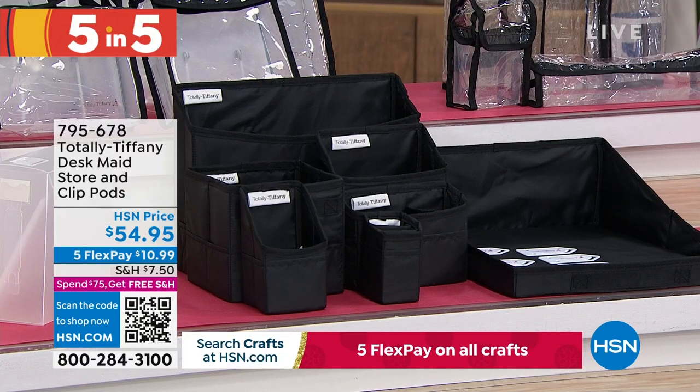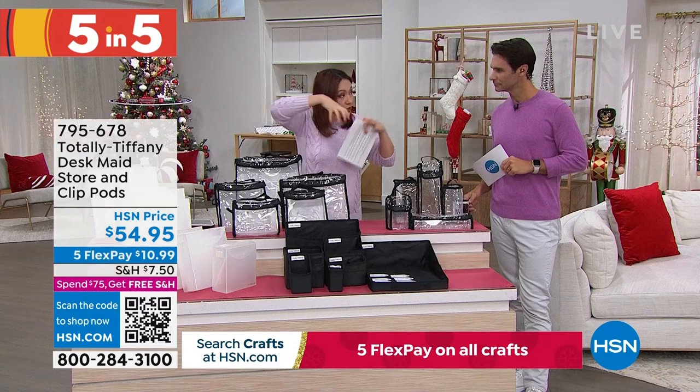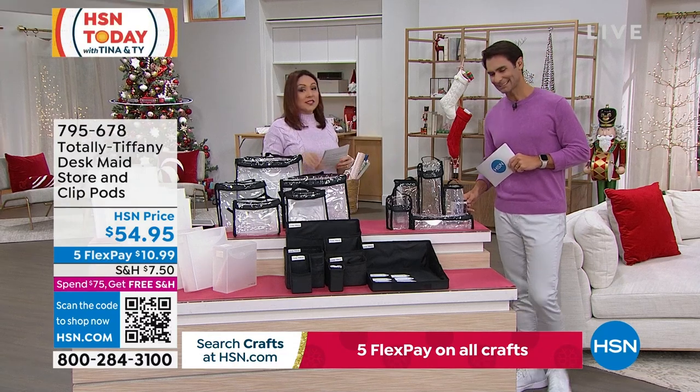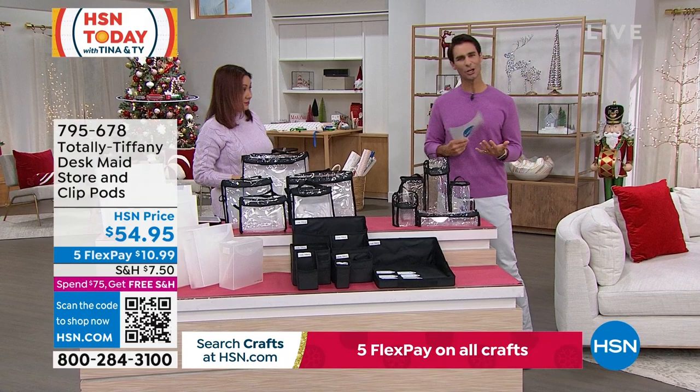Each one of these also folds. You just take out the bottom and it folds down if you don't want to use them. They're sized perfectly so they all rearrange and fit together like a little puzzle piece. $54.95. Reminder, 5 flex on everything. So good. Step one in organizing is compartmentalize.